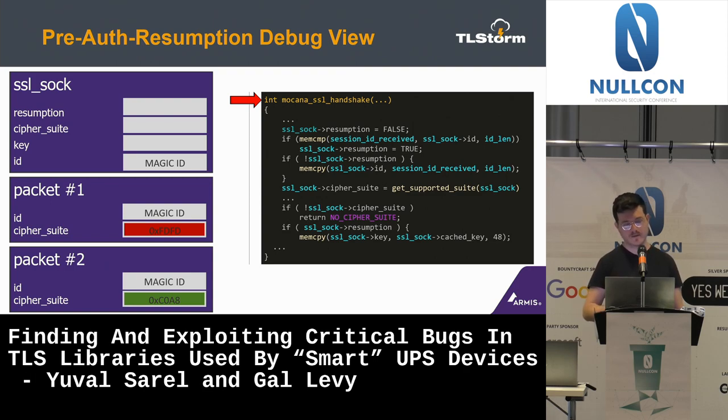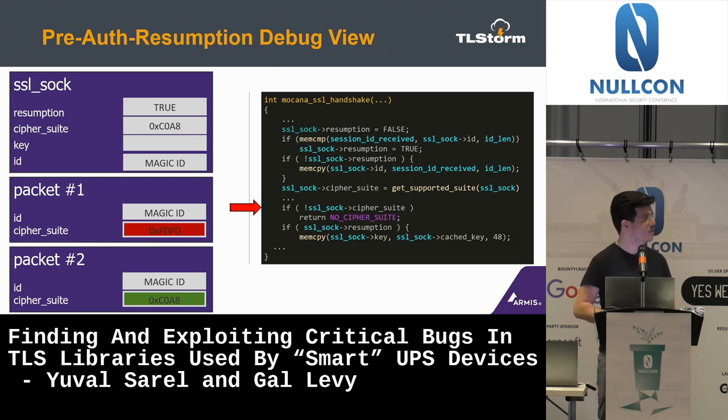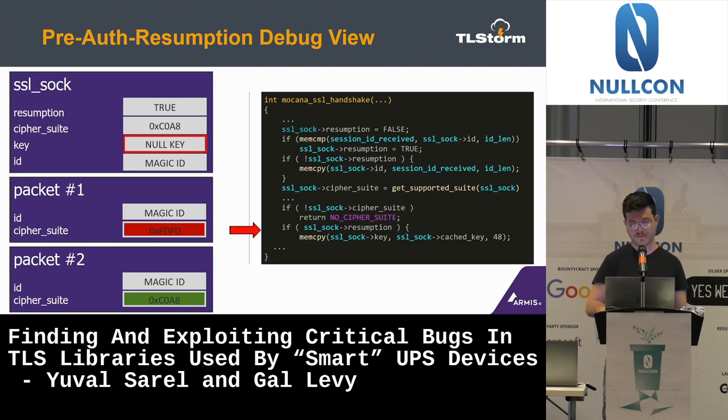But this error code is ignored, and we can send another handshake packet, this time with the same session ID but a valid cipher suite, and the resumption boolean is set to false again. Then the session ID is compared, but this time it provides a match because we set the same one in place. So the resumption boolean is set to true. The check of the resumption boolean indicates that the session ID is not supposed to be copied once again. The next thing is checking the cipher suite, which is valid this time, and it sets the field. And when we check the cipher suite, we pass the validation check. Because it's a resumption flow, we try to fetch the key from memory, but because it was not initialized, it was not generated, it's only zeros.